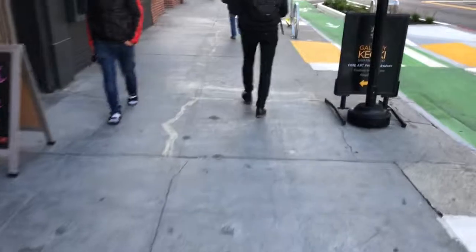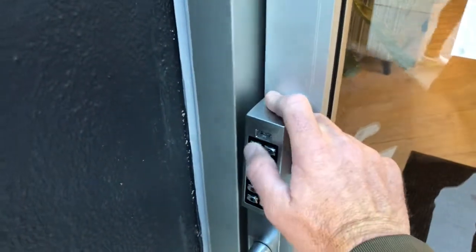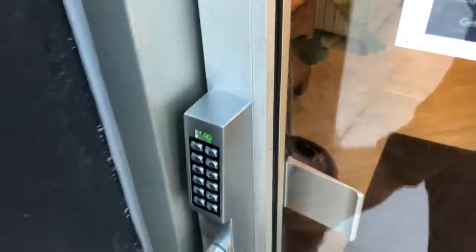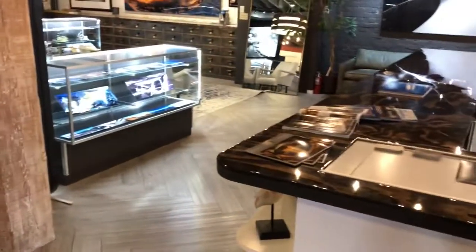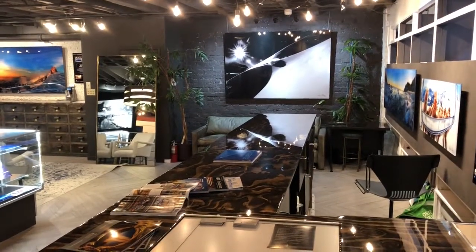Anyway, so we'll go in the building. Because we have a partial staff, we've just got this code installed. So that combination was 2017. So we are now in the gallery space.